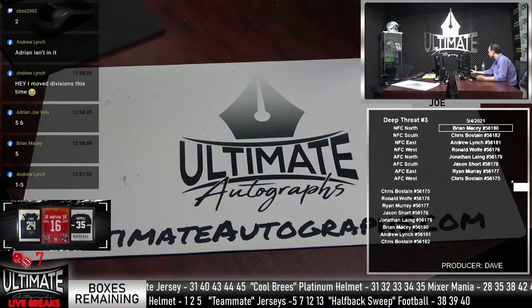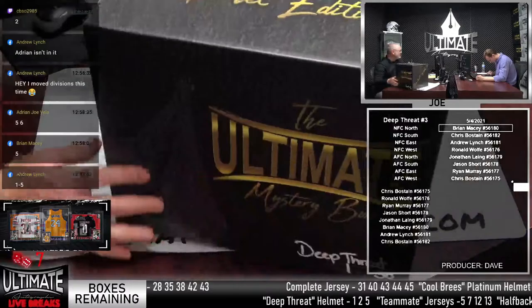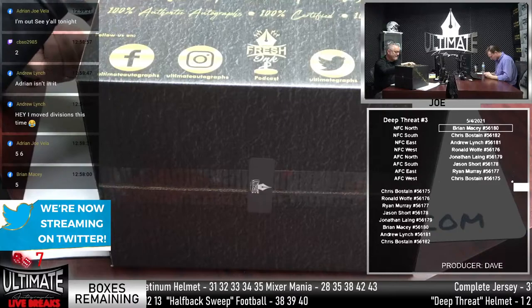We'll go in numerical order. That's what we always kind of do. We'll do box 1 and then box 5. Deep threat. Let's see what we got here. All right, good luck, everyone. Brian, Chris, Andrew, Ronald Wolf, Jonathan Lang, Jason Short, Ryan Murray, and Chris Boston has a pair of spots here.